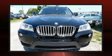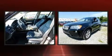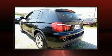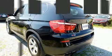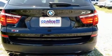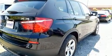Here's a great deal on a 2011 BMW X3 xDrive28i. Under the hood, you'll find a six-cylinder engine with more than 230 horsepower. And for added security, Dynamic Stability Control supplements the drivetrain. Top features include rain-sensing wipers, one-touch window functionality, heated seats, remote keyless entry, and power seats.